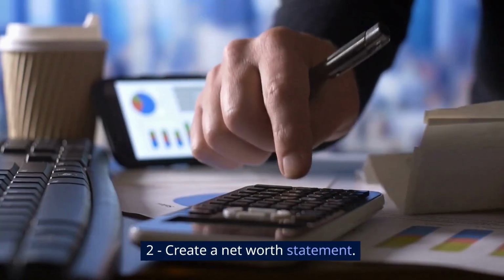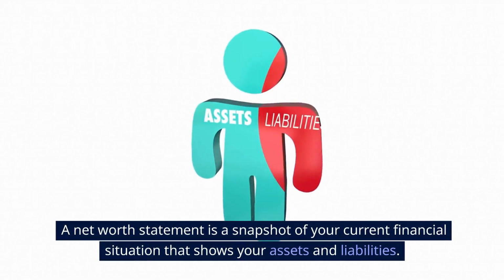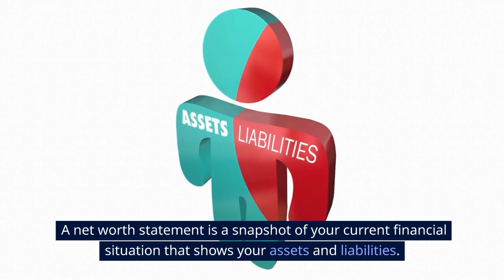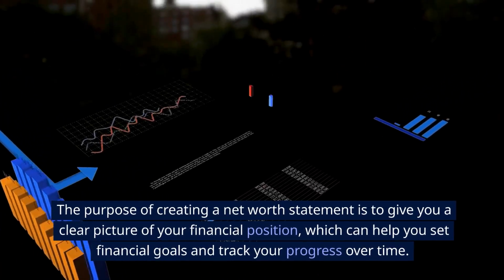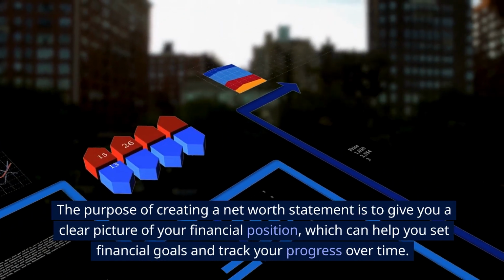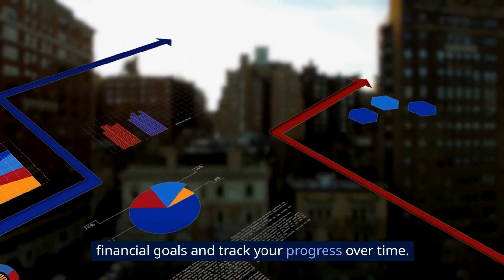Step 2. Create a net worth statement. A net worth statement is a snapshot of your current financial situation that shows your assets and liabilities. The purpose of creating a net worth statement is to give you a clear picture of your financial position, which can help you set financial goals and track your progress over time.